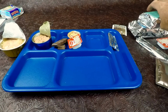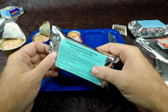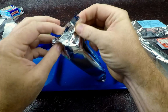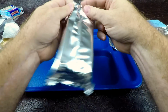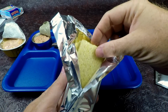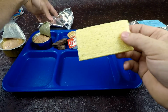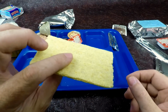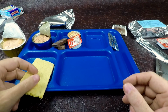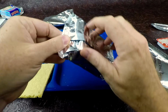And I think we're going to go and open up the corn crisp bread with fiber. Actually, it looks really nice. It doesn't smell like much though, to be honest with you. We'll go and open up our other one, our light crisp bread.